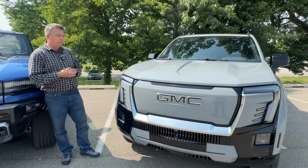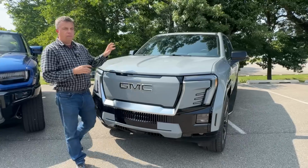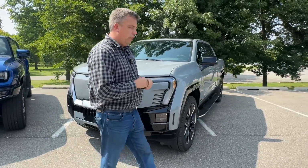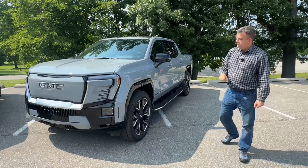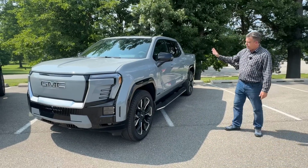So those are some of the main specs. They say 0 to 60 in about 4.5 seconds. We verified it on the Silverado EV RST, which is very similar to this. So I don't doubt that claim.